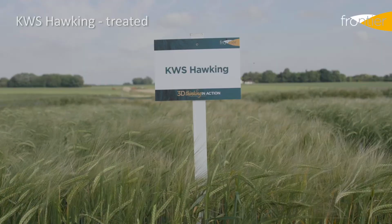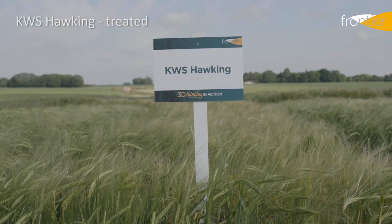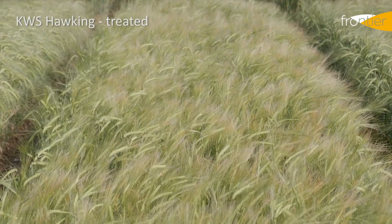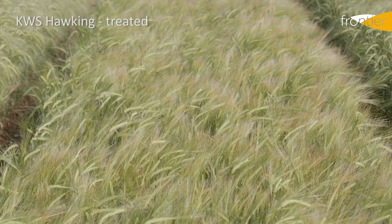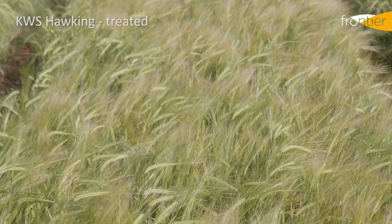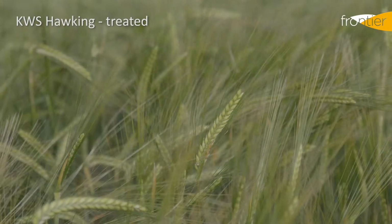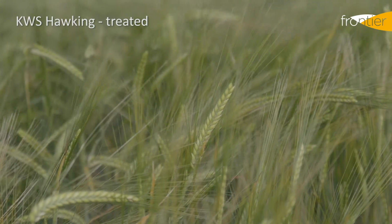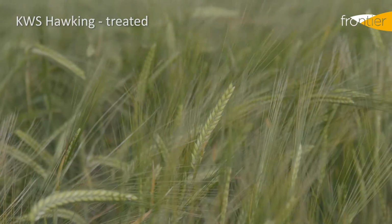If you are looking for a new feed barley for this autumn, then KWS Hawking, the variety here, should recommend itself. A new addition to the AHDB recommended list this year, it's 4% higher yielding than Orwell in the eastern region, which covers the main agricultural heartlands of Yorkshire, Lincolnshire and East Anglia. It has a good disease profile, and we see that it produces large yields of high quality grain with a significantly better bushel weight than we see in varieties like Orwell.